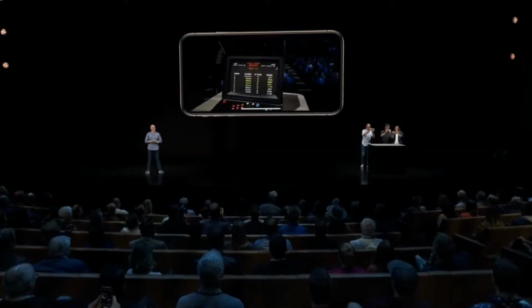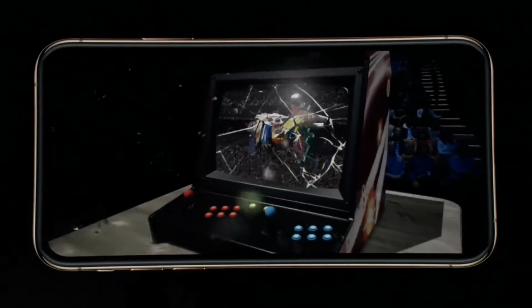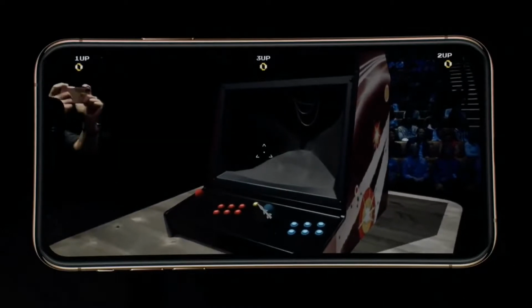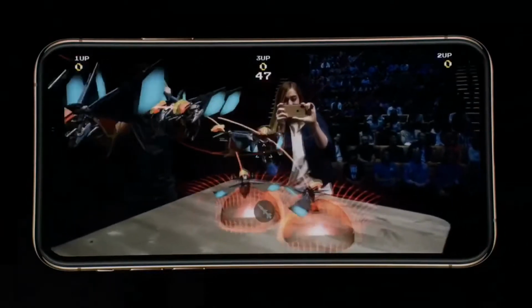Andrea, Shuhai, Alessandra, are you guys ready? We're ready to battle, athlete. This is Gallica AR. Just like the classic, you eliminate your enemies, you avoid being attacked, and you grab power-ups.